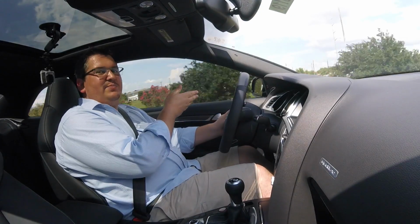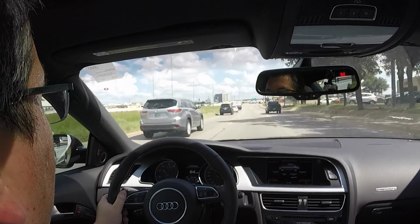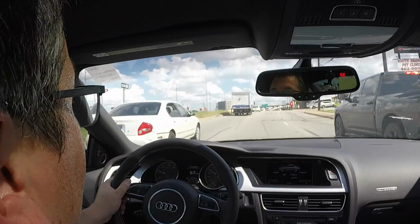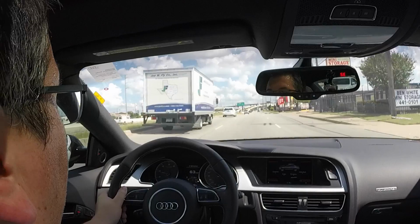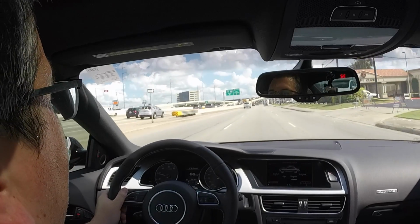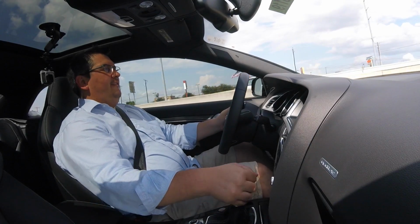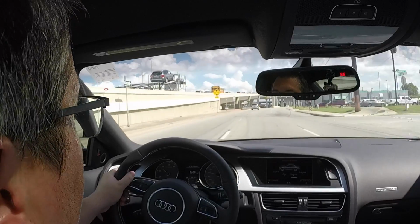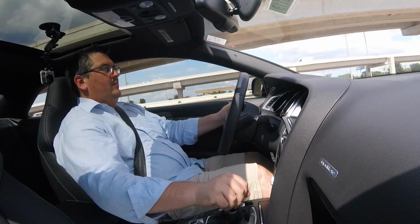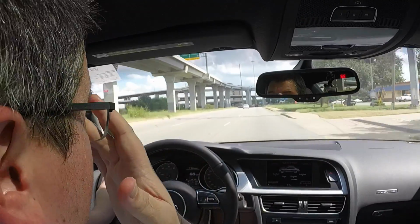Now, of course, I have blind spot assist. And a supercharged V6 engine. It just sounds great. Oh, man. That's me, by the way. Yeah, I'm gonna miss manuals.